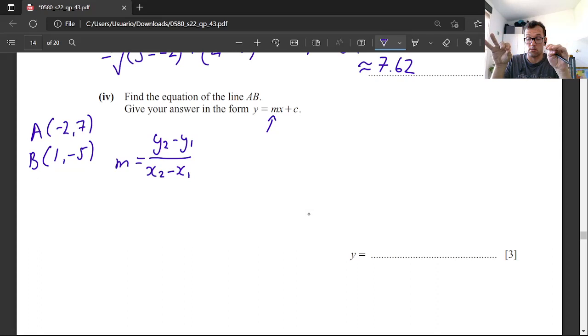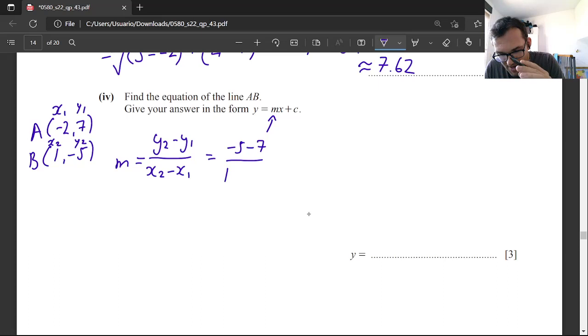So again, label everything: x1, x2, y1, y2. So y2 being minus 5, minus y1 which is 7, over x2 being 1, minus x1 being minus 2. So that would be minus minus 2. Very important to get the signs right. Because we're subtracting a negative number, it's two minuses. So minus 5 minus 7 gives us minus 12. Two minuses is a plus, that gives us 3. And that gives us minus 4. Brilliant, as we've seen before.